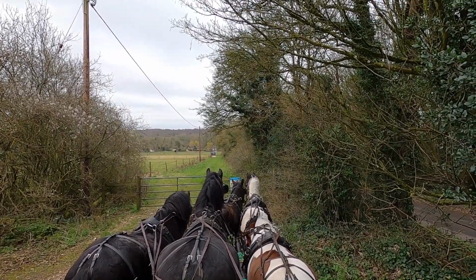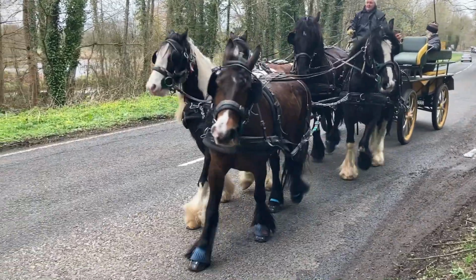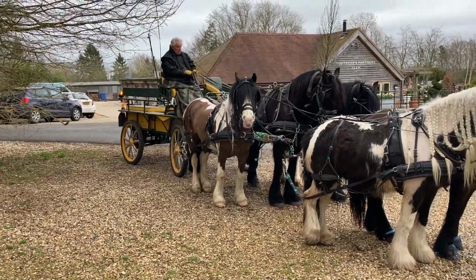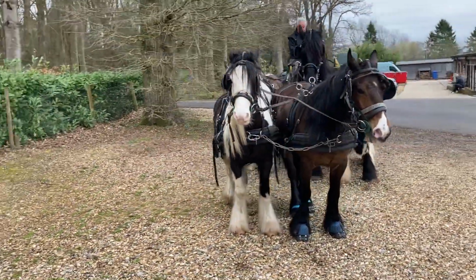So I hope that explains why we have the bridging, why we have the chain on the front, the fact that they're all in, and where we put the reins when you're driving a pair out the front of three, through the pack-up turrets on the wheelers, that type of thing. We had a mishap today.